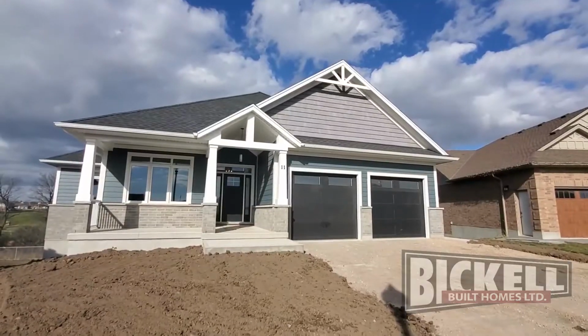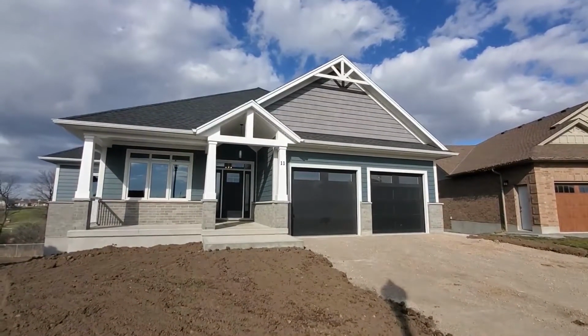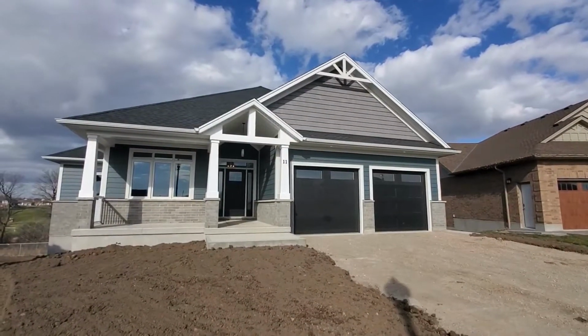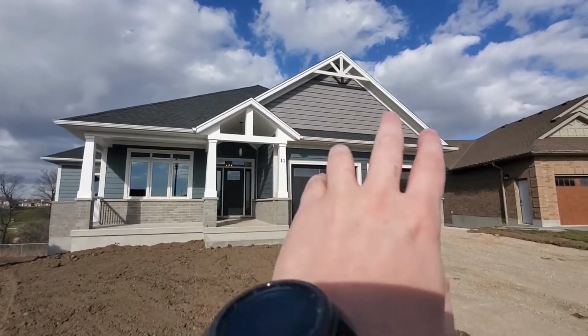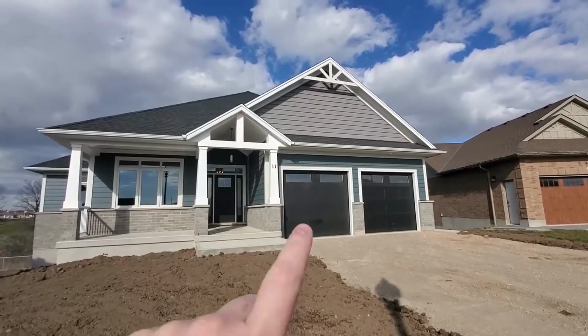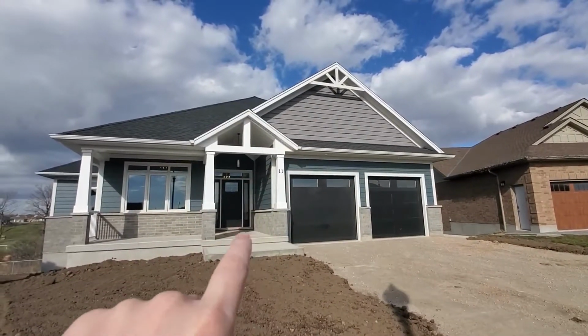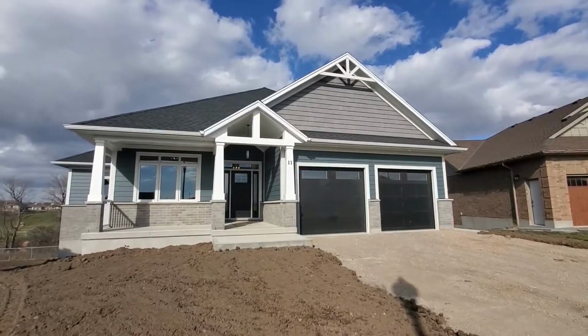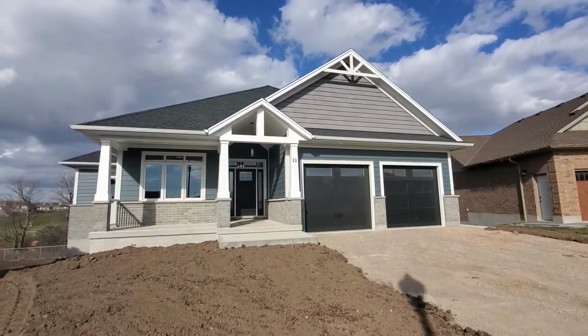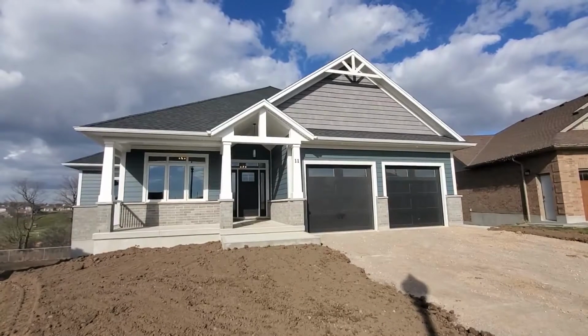Alright folks, today is the day, closing day on our custom home on Hawthorne Court. A couple notes on the exterior here before we go inside. Done some nice black garage doors there. The front door is black as well to match craftsman style, which is pretty typical for a lot of our houses here in the last few years.